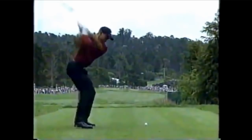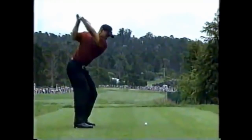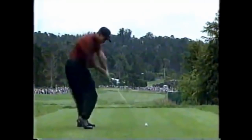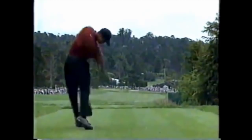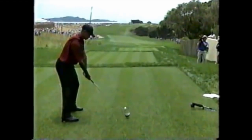Still a very similar Tiger drop move, and we see that heel pop up. So this is still going on at this point. But he's got lots of space. His hips are so far through, and he is just lashing that ball out there. It's really, really amazing. We'll watch this swing as well.